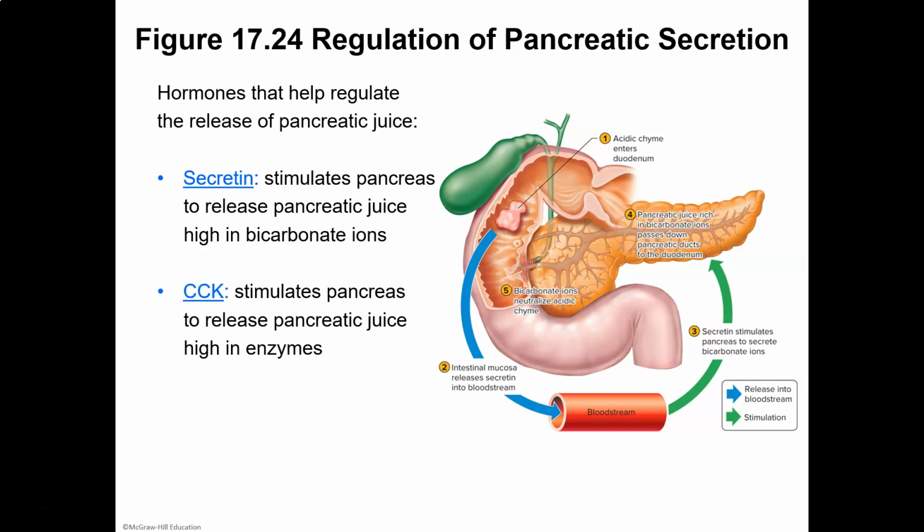Right, so your food has the chyme, remember that chyme, that semi-fluid paste, my favorite stuff, that has made it into the duodenum. Remember, it's very acidic. As it says here, acidic chyme.